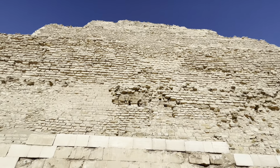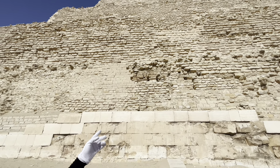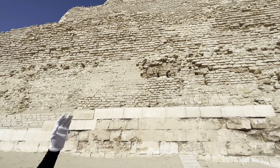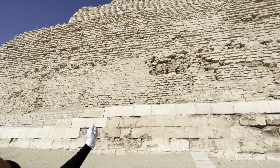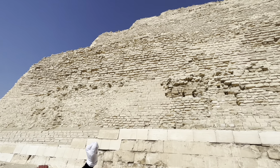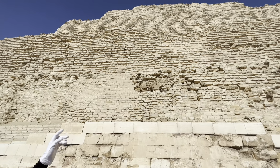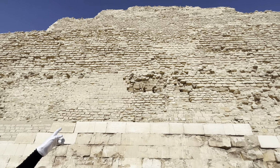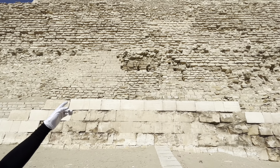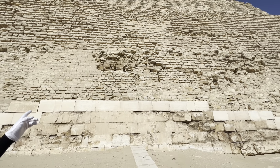So if you look up there, the tomb actually was robbed after a funeral. So robbers came here and brought the stems of the palm trees to push the stones, and they put the palm tree wood, but they couldn't make a hole or an opening. They left the palm trees. The trees up there are almost 5,000 years old, brought by the robbers back then.